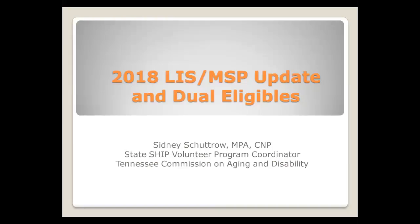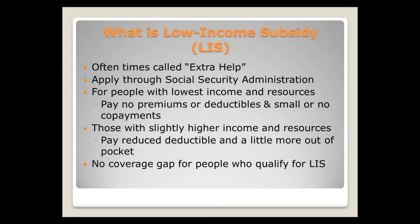So let's get started with low-income subsidy, or oftentimes, and I know I refer to it more as extra help. This is through the Social Security Administration, and it's to help people who have low income and low resources get assistance for their Part D prescription drug plans, meaning that their premiums are reduced, they have no deductibles, and they have small co-pays for their generic and brand name medications. Some people have slightly higher incomes throughout the guidelines, and that could be reduced deductibles and a little bit more out-of-pocket expense besides the co-pays, and we're going to talk about those beneficiaries as well.